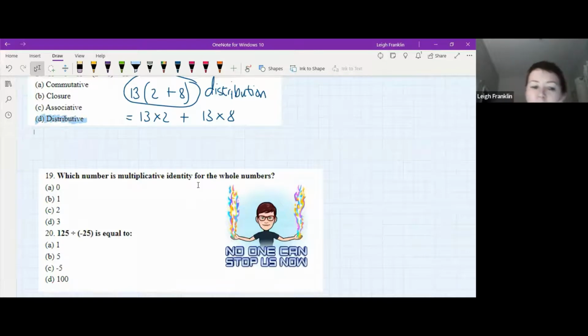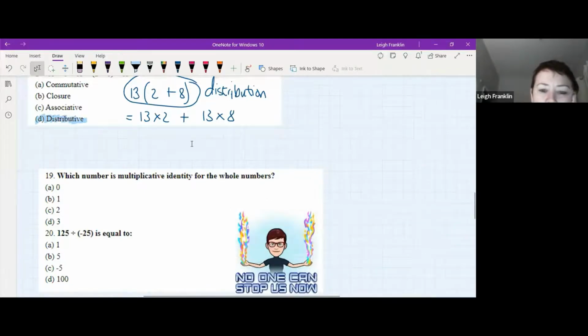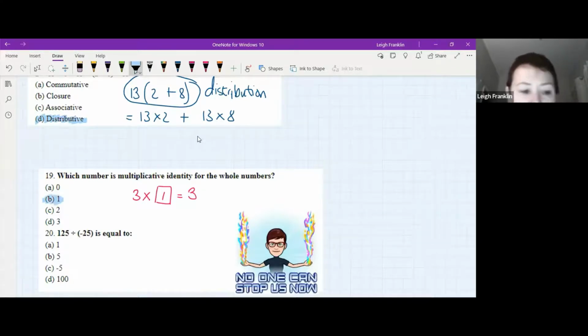Okay, Rankhoato again. Go for it. What would you say the answer is to number 19, Rankhoato? Which number is not equivalent to the... So in other words, what the question is saying is this. If I take a whole number, so for example, let's say I take 3, what number can I multiply it by so that I still end up with 3 as my answer? That's what it means. It would be 1, absolutely. Good. Okay, so the multiplicative identity for whole numbers is 1. Okay, good job. Well done.